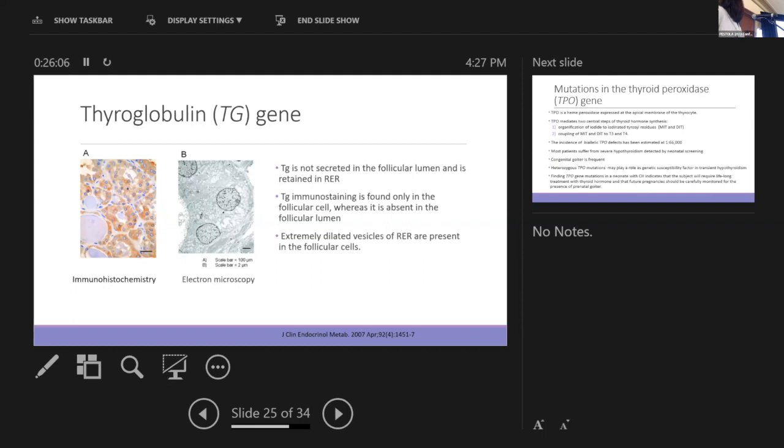So in this slide, we have the image, normal staining of the thyroid, but we can notice all the thyroglobulin being inside of the follicular cells and basically absent from the colloid. And it accumulates in endoplasmic reticulum, and on electron microscopy, you could see the enlarged endoplasmic reticulum.